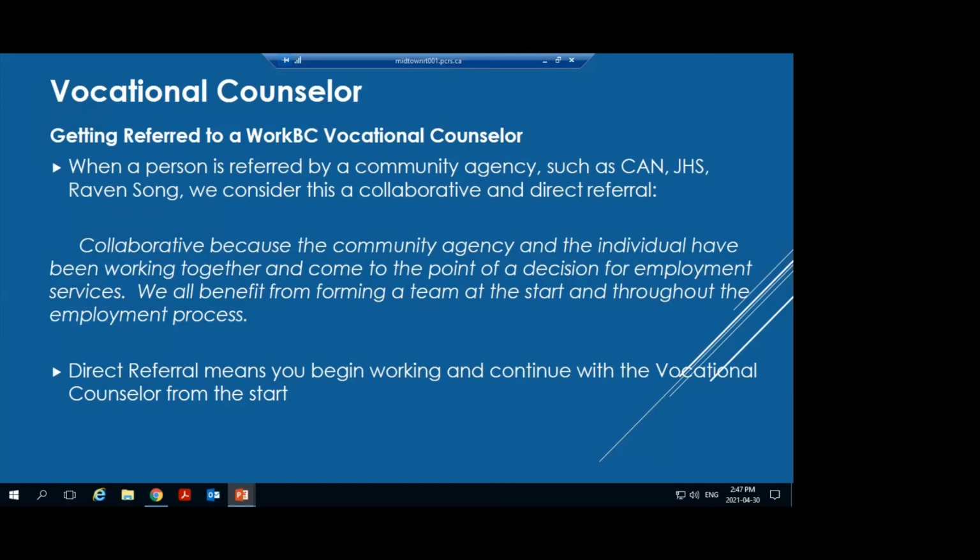We have developed some partnerships with community agencies, including Canucks Autism Network, John Howard Society, Ravensall Mental Health Team, and they can refer their clients when they have identified employment as a goal. And we consider this a collaborative and direct referral because the community agency and the individual have been working together and come to the point of a decision for employment services. So we all benefit from forming a team at the start and throughout the employment process.